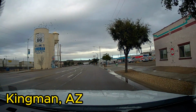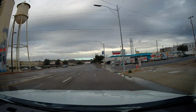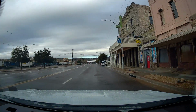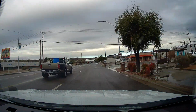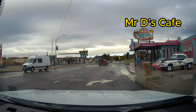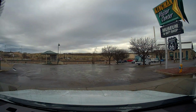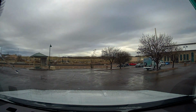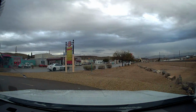Welcome signs of Route 66 near the water tower. On the right is early Kingman and an old Trails Garage that dates back to 1916, with a neon Packard sign dating back to 1930. Further down we see Mr. D'z Cafe, dating back to 1939 when it was Chemo for Kingman, Mohave County. Kingman is the heart of the historic Route 66 and turquoise capital of the world. Who knew?